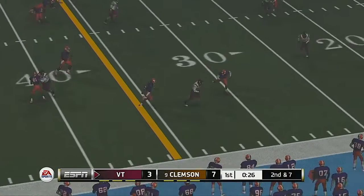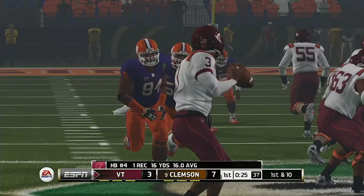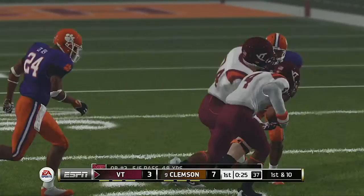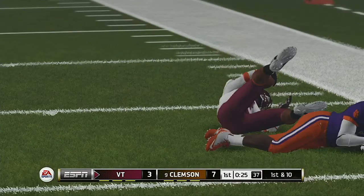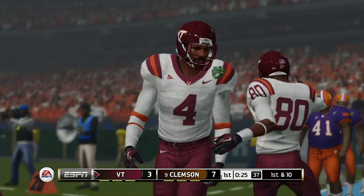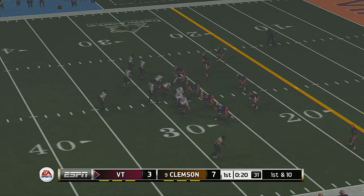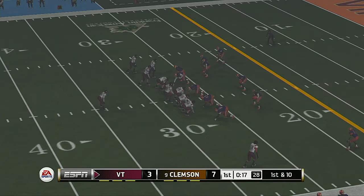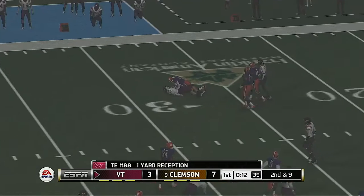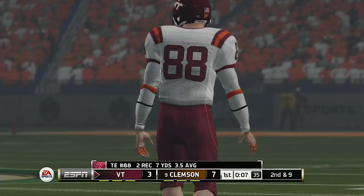Zips it to the back. Tackle made at the 27-yard line. Number 27 makes the tackle at the 27-yard line. That makes it 1st and 10. First and 10. Ball on the 27-yard line. Makes a catch, and he's got nowhere to go. That brings up 2nd and 9.